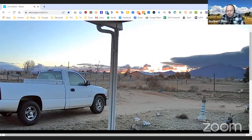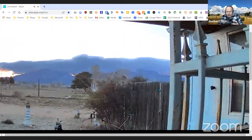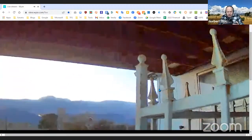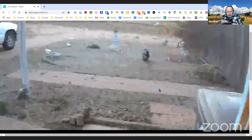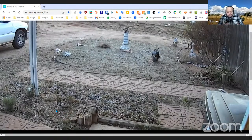Okay, let's move that camera a little bit more. Oops, I can't do that one. Let me share a different camera to get a look at the backyard, and we'll see what that looks like.